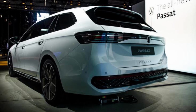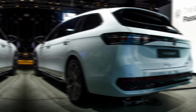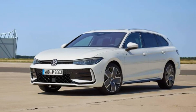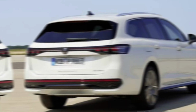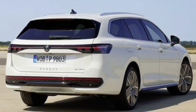Volkswagen is renowned for its commitment to safety, and the 2024 Passat is no exception. It comes packed with a suite of advanced driver assistance systems, including automatic emergency braking, blind spot monitoring, and lane departure warning. These features work together to help keep you and your passengers safe on the road.